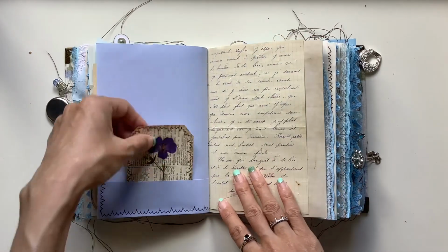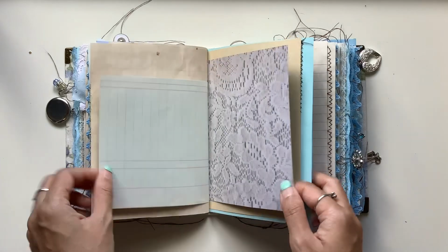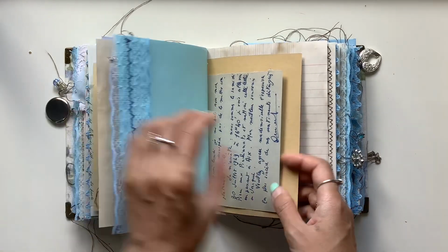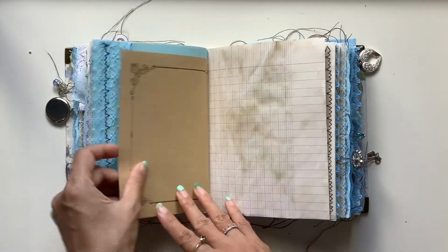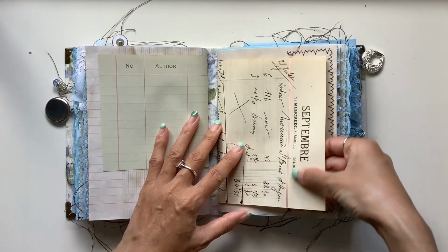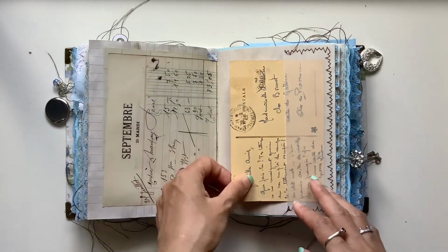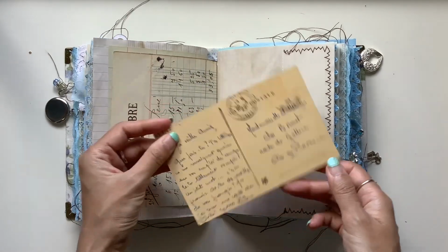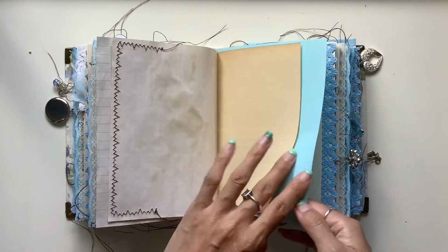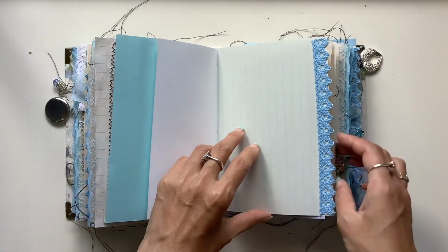You could take out all the ephemera if you want and have a little supply of ephemera to use for whatever projects you have in mind, creative projects. Love this lace, love this paper, love all the different colors. This one has a beautiful diary agenda page, and another lovely postcard. Love the cream color of that one. Again, the different colors of the papers, so very cool.